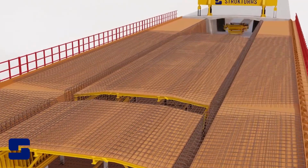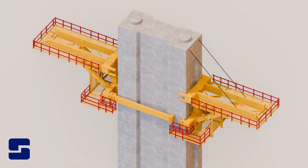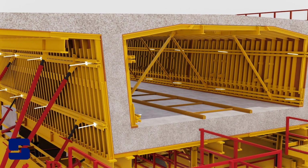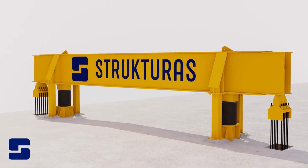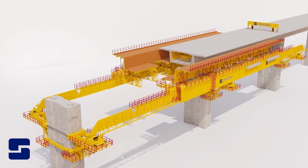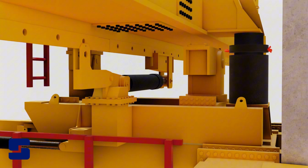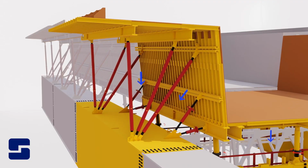That's right, spans are poured above while trains continue running below. It allows single or multi-stage casting, offering unmatched flexibility and speed. Compared to conventional methods, Structura's MSS reduces project time, complexity, and risk. Why slow down for obstacles when you can build right over them, seamlessly and safely?